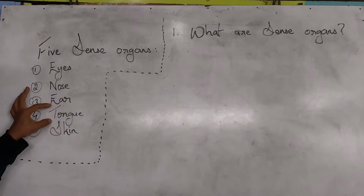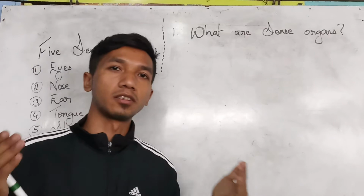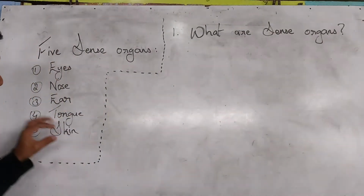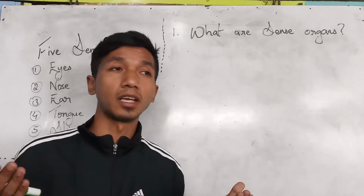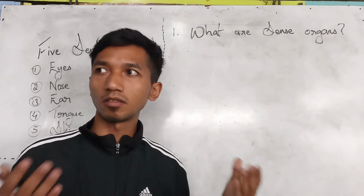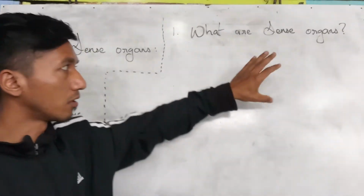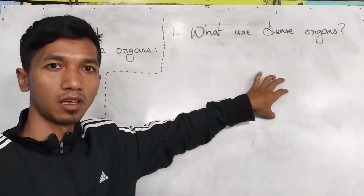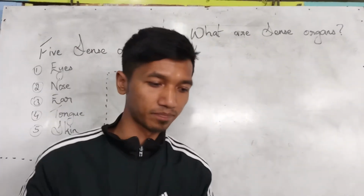Then tongue. Our tongue is also very important. It helps us to taste, especially the food items. Then skin. Skin is also very sensitive and important. Our skin helps us to touch some things and to feel something, hard or soft. When we touch something, for example, when we touch our whiteboard, we can feel that it is very hard. The hard thing is not soft. How can we know that? Because of the help of our skin.